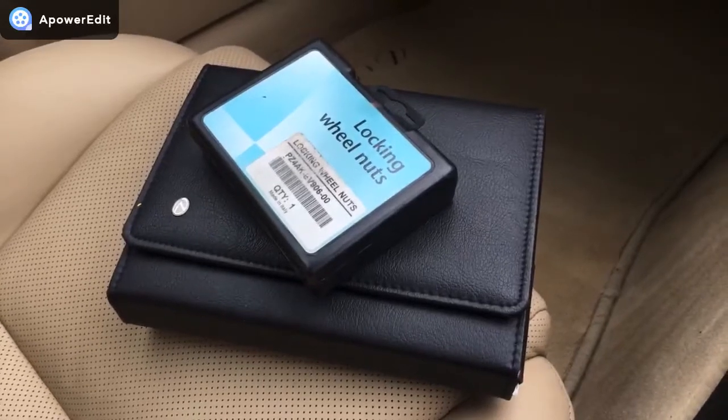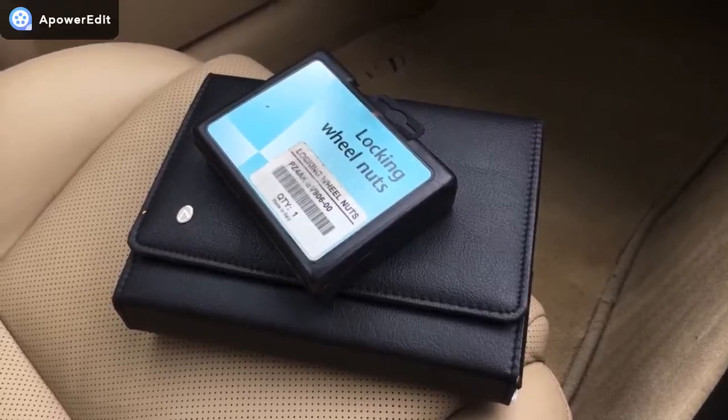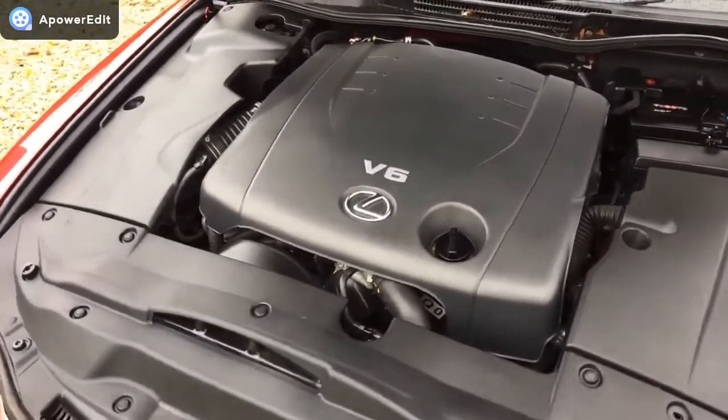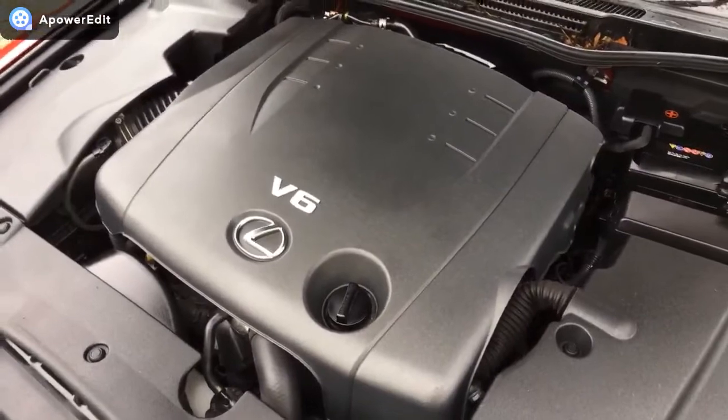Just to quickly show you, owner's manual pack is here, and very importantly so are the locking wheel nut keys. So finally, just to come under this wonderfully presented engine bay by Lexus. Do an absolutely fantastic job of this, they really do. Absolutely beautiful V6 engine.